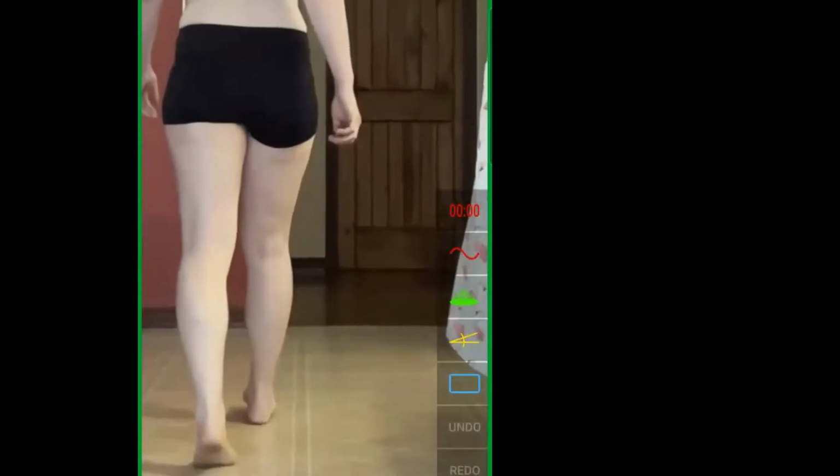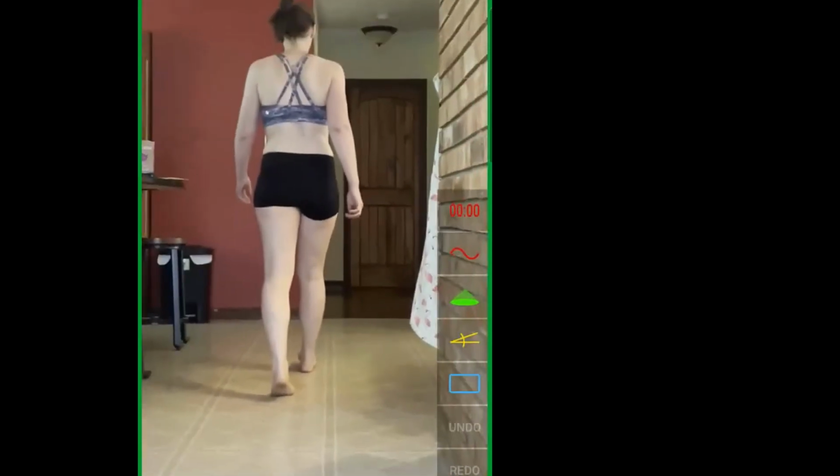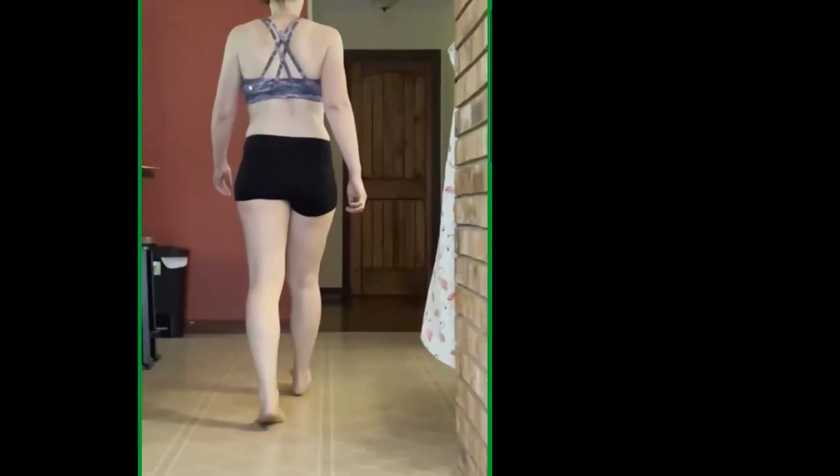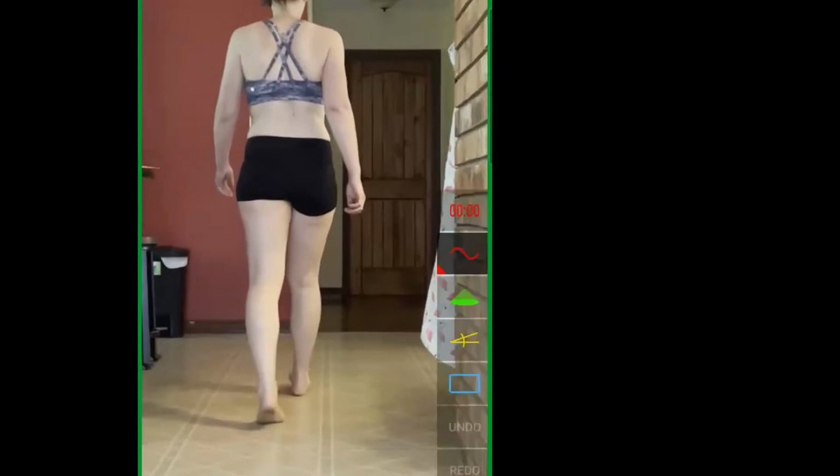She looks to be landing more or less on the lateral aspect of her calcaneus. Way to go. And she does look to have two points of contact, first and fifth metatarsals on her back foot. So that's pretty good.